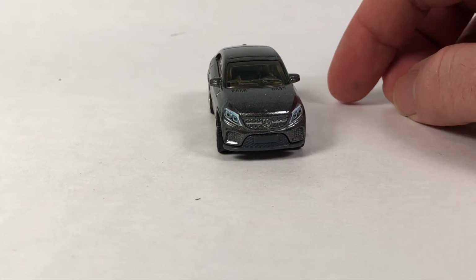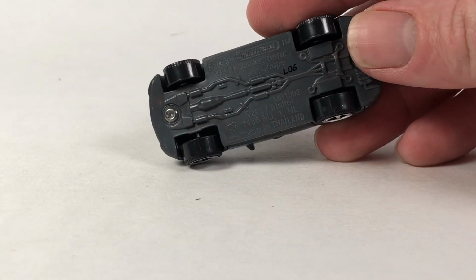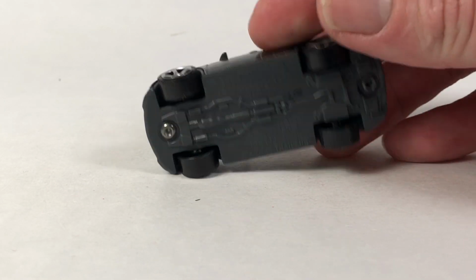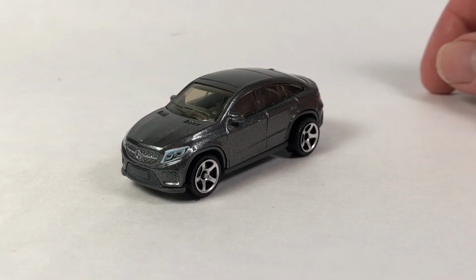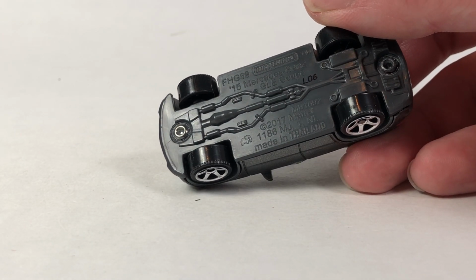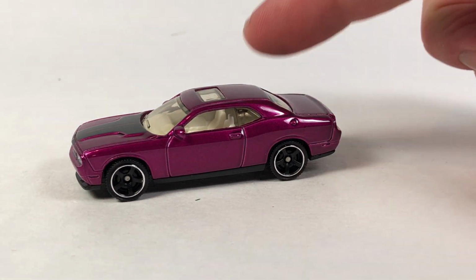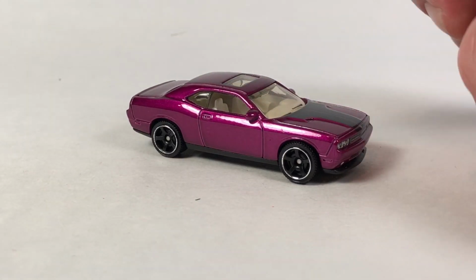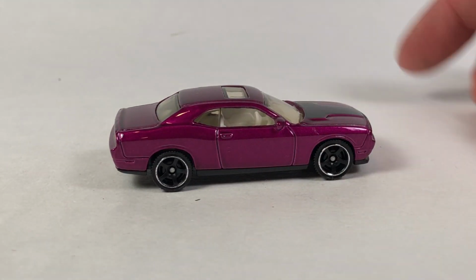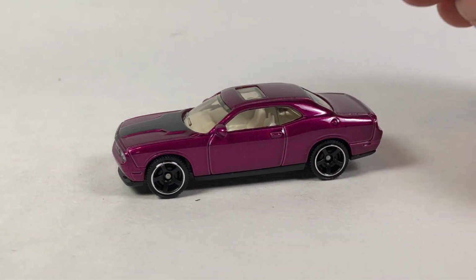Here is a Mercedes. This is a newer one, the GLE Coupe. Looks pretty good. That's newer Matchbox. I don't know when it came out. This is copyright date 2017, so it's not that old. It's pretty new. Same with this one. This one's pretty new too. I picked up some of these in the store. It's a really nice looking Matchbox. That's a pretty cool one.